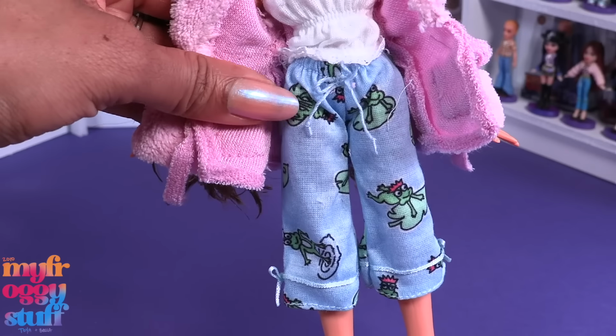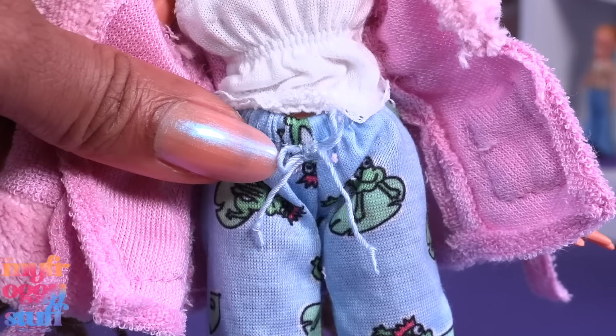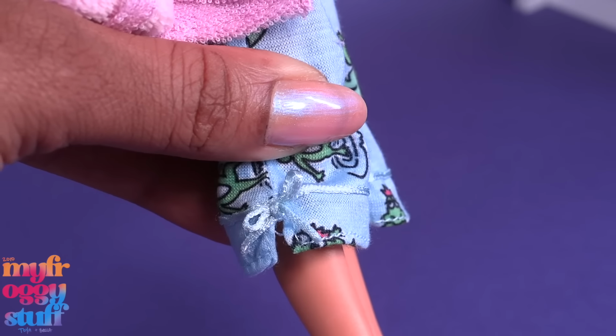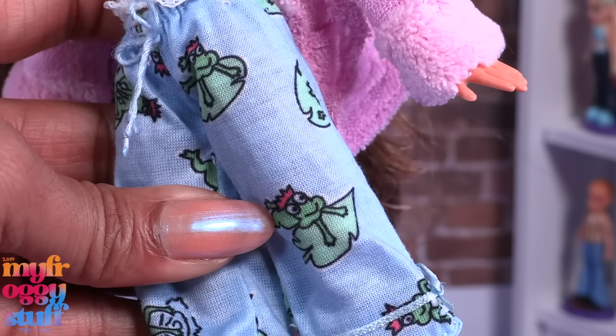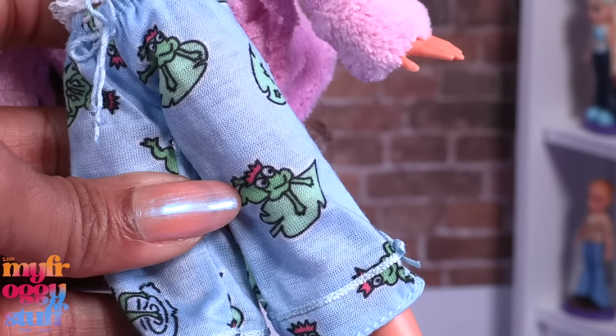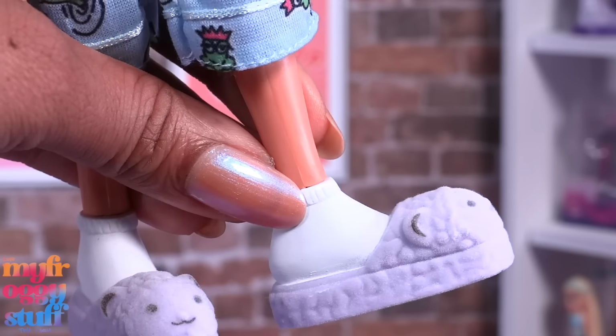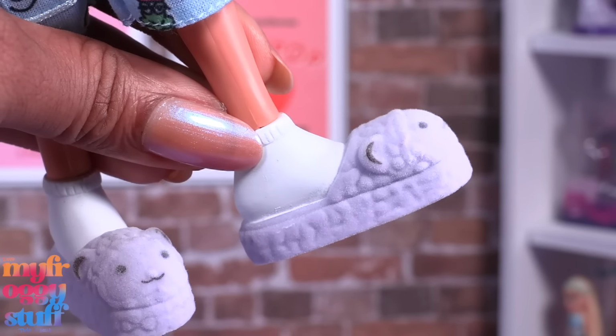Blue pajama pants with an elastic waistband. There's a faux drawstring at the top. Little ribbon details at the bottom. And there's a cute little frog print. So yeah, I had to get this one. She also comes with a frog plushie and wears socks with house shoes that are flocked.